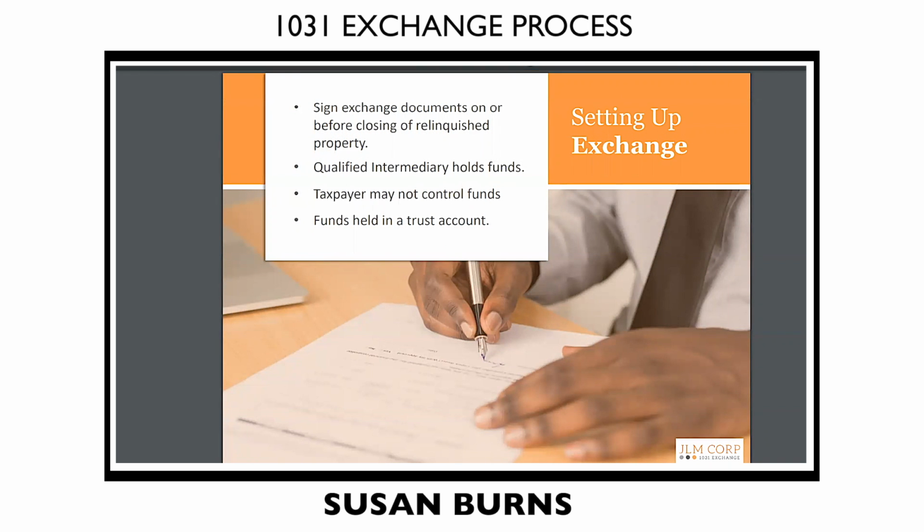So this is to prepare for setting up the exchange. The exchanger will sign exchange documents on or before closing of the relinquished property. It is very important to note that the exchange must be set up prior to closing. Once the transaction has closed, there is no more opportunity to exchange.